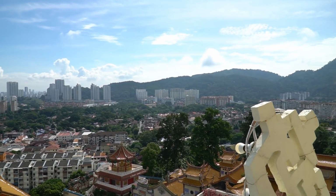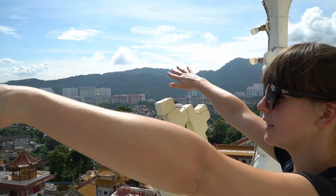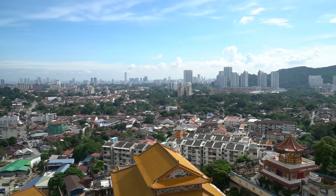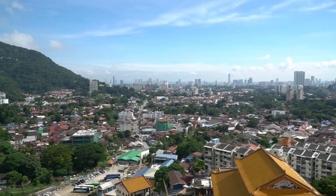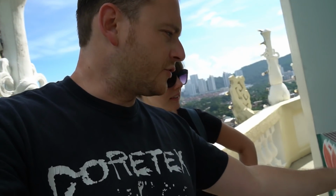That's amazing. Absolutely stunning. How the town just sprawls out in the valley below. It's lovely. It was well worth the entrance fee of 2 ringgit, 35 pence.